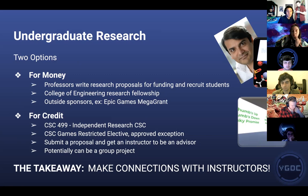So yeah, research is really cool. It's really cool, and it's really beneficial, and it lets you do game dev and get rewarded for it. So if you're a senior, unfortunately, it's probably too late for this. But if you're a freshman or a sophomore, or heck, even a junior, you still have time to do this. And hopefully it's a really rewarding experience if this is something you're interested in. But make sure that you connect with your instructors in order to have this opportunity.